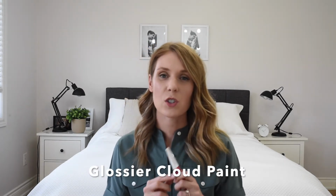Next is my Glossier Cloud Paint in Storm. I love this blush. It again is so buildable. It is more of a liquid blush. A little bit goes a long way. Like I've barely put a dent into it, and I've had it for well over a year. The color is amazing. I use it on my cheeks, and I also use it on my lips as a lip stain. So this is a great double duty makeup product.